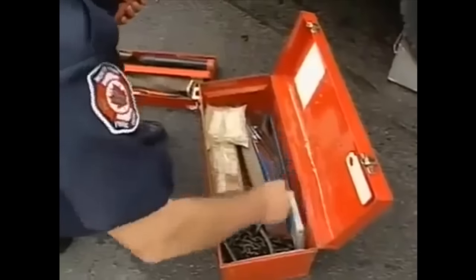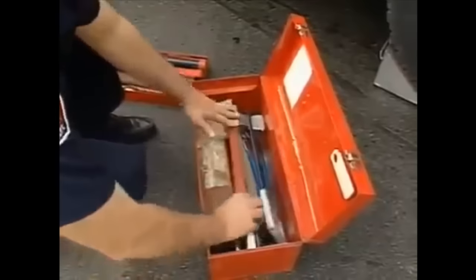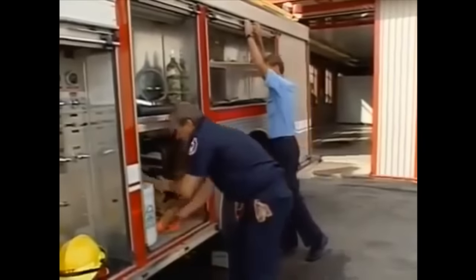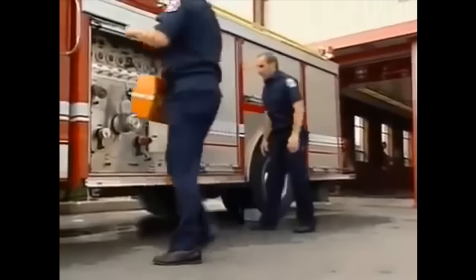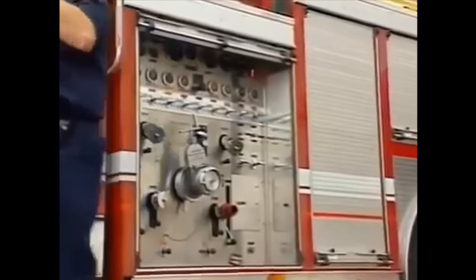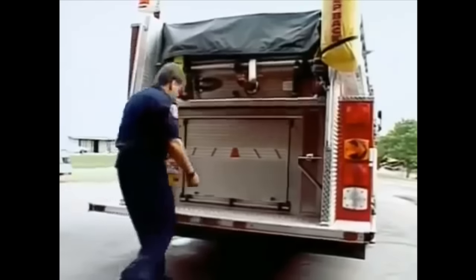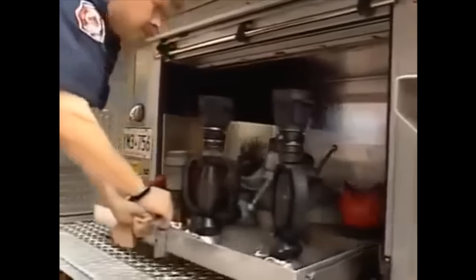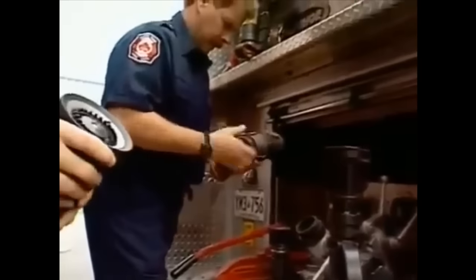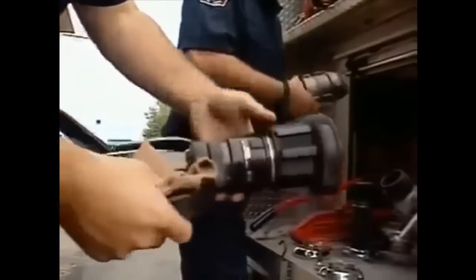To be ready for just about anything, we always make sure we carry a toolbox. I wonder if you keep your room this neat. You'll never guess what's stored in here. Nozzles! They attach to my hoses and let the fireman control the spray of the water. We have nozzles for all kinds of fires. You like that one?